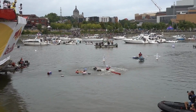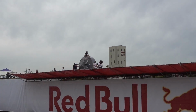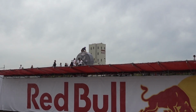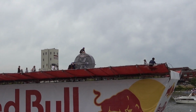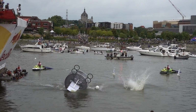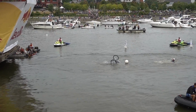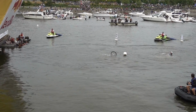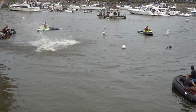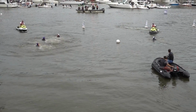Oh, poor Mario. Here comes the discount tire try. And of course, being discount tires, their flying machine is a tire. And away it goes. He made it a lot farther than that thing, which is sinking to the bottom of the Mississippi. Those guys are gonna have a tough time fishing that one out, I think.